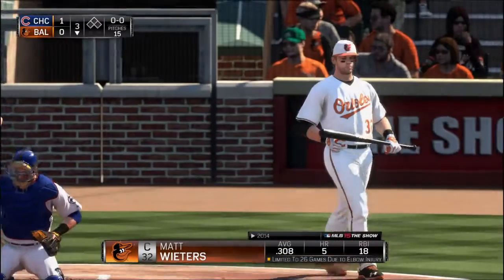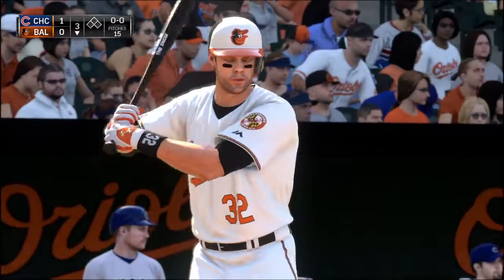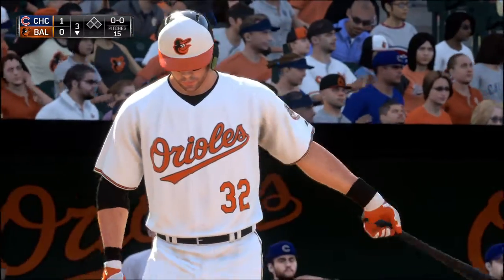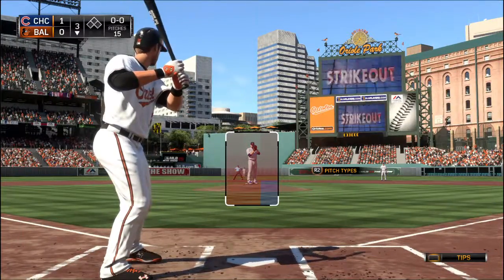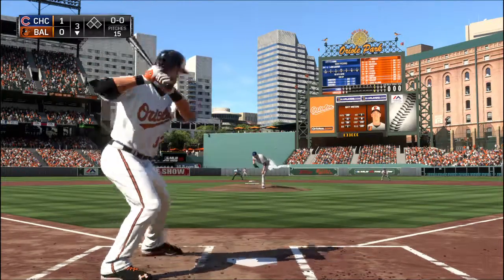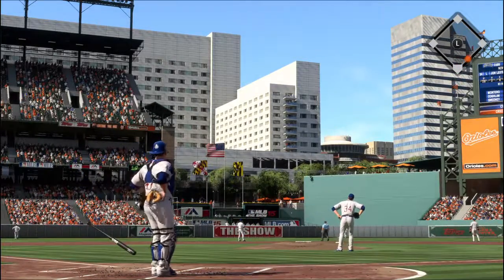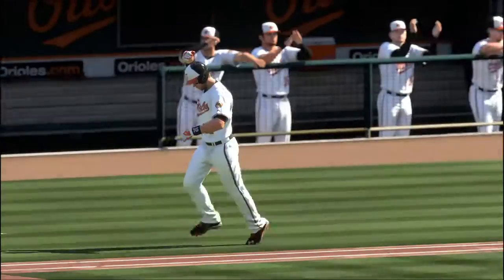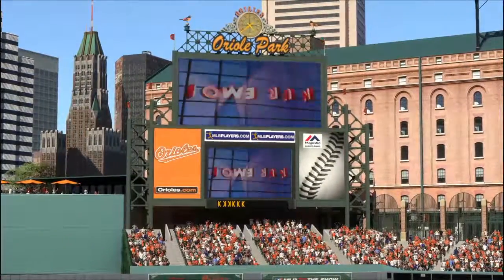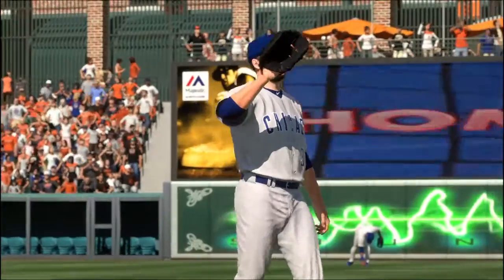Matt Wieters makes his way to the plate to get us started here in the bottom of inning number 3. Now here's the first pitch. In the air to center field and deep back is the center fielder. Back he goes, but this is going to be a home run. So it's a solo shot off the bat of Matt Wieters as the Orioles have come back to tie our score at 1.